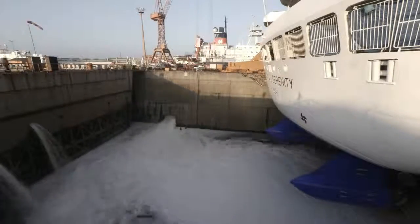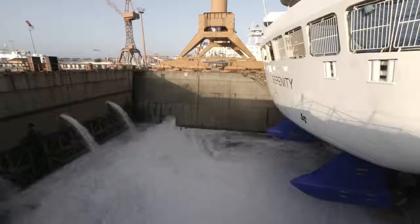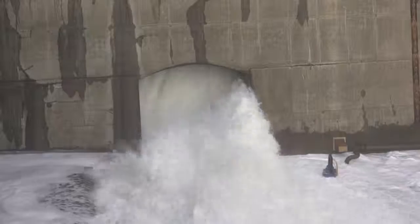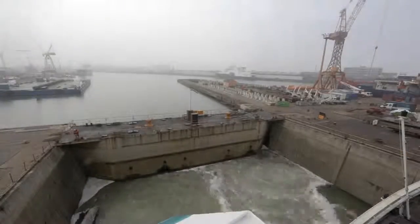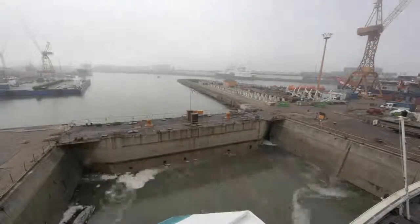On Sunday, the 4th, when we are flooding up, we start at about 8 o'clock to open the valves on the dock side to flood the dock. We go up to a 4-meter draft on the ship. Then we disconnect cooling water lines, and then we continue flooding until 6.5 meters draft. And then everything is happy in the control room.